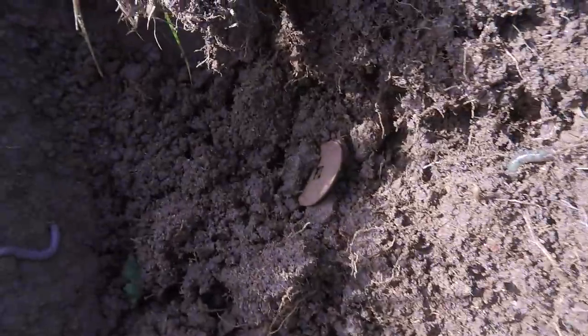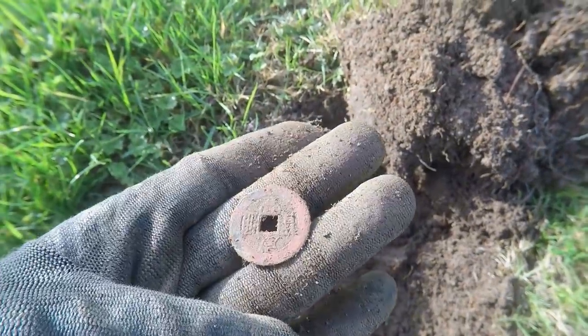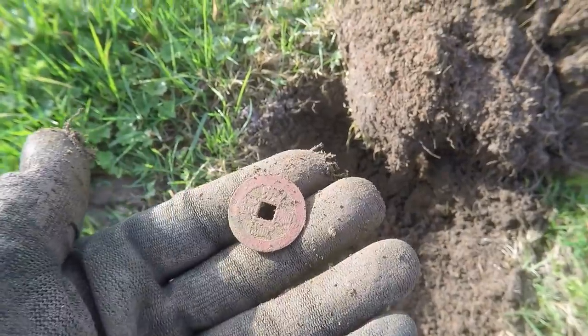Thank you. Just found another. So we won't keep showing you these. I think you get the idea, but we'll get them all in the roundup so you can see how many we find. But so far, that's five now.